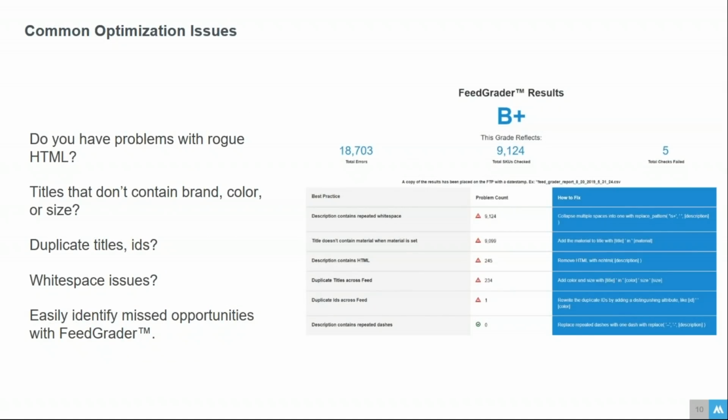Some of the common optimization issues, even after you get your feed ready and insert the right keywords, is making sure that it's actually optimized. Because we see literally thousands of feeds every single day, we have noticed that there are some problems that you see commonly across many of them. So we've created FeedGrader, which looks at all of your different feed issues and attributes and gives you a score. But the score notwithstanding, it is very useful to see what the problem counts are.